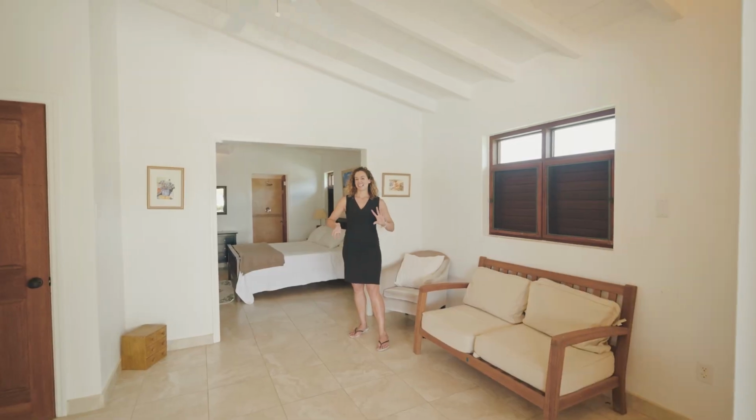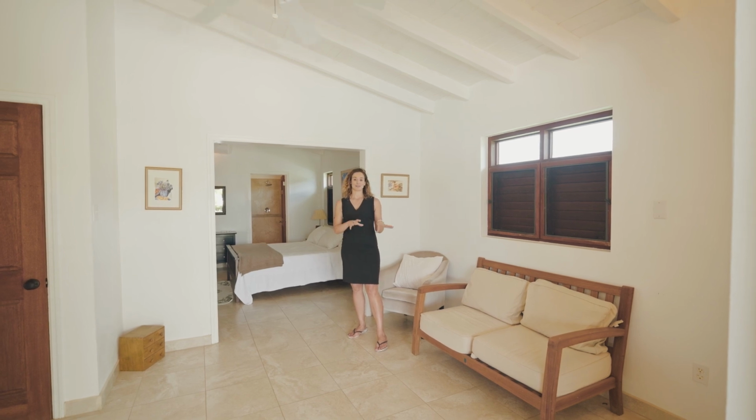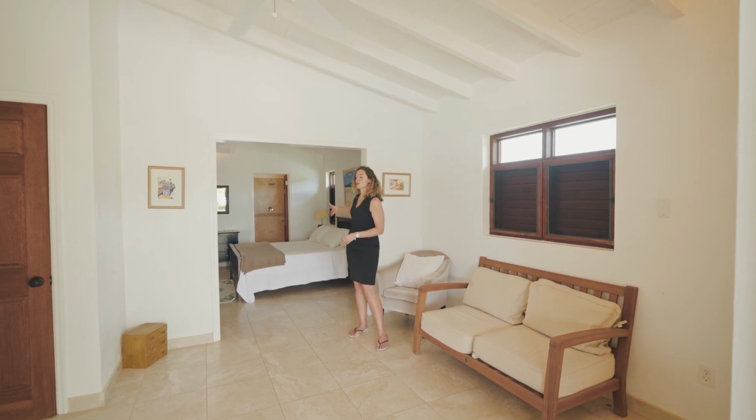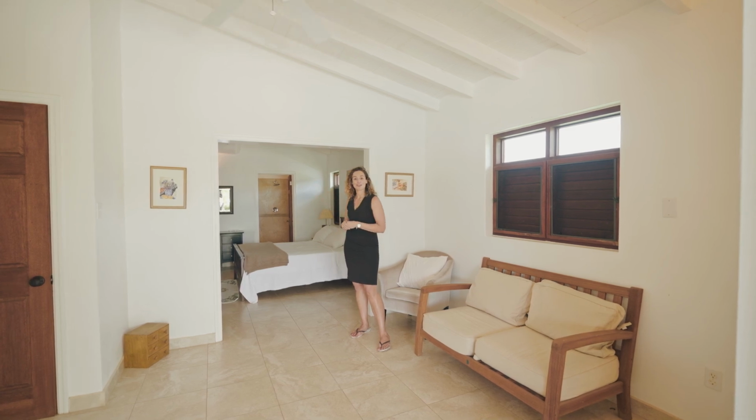This is like a lounge area. It could be changed into an office, or if you've got young children, a little room for them. And that goes straight onto your master bedroom with a queen bed, ensuite bathroom and walk-in wardrobe.